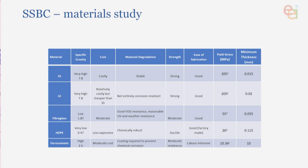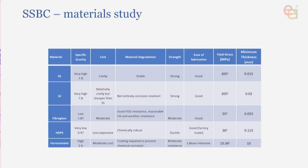I don't know if anyone knows the word ferrocement. It's back to my undergrad days, where ferrocement is a way of constructing thin concrete slabs using wire mesh, chicken mesh, etc. So it's very easily manufacturable. Now, when fiberglass and other plastic materials came, it's no more as famous as it used to be in the 80s and 90s.